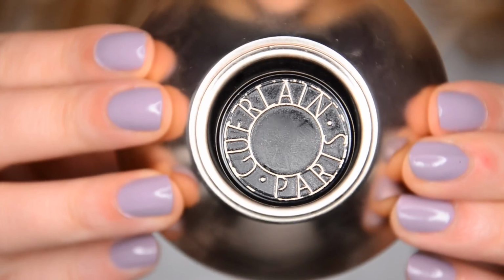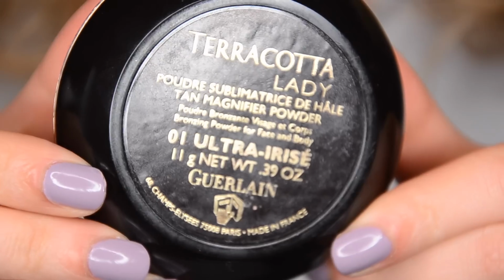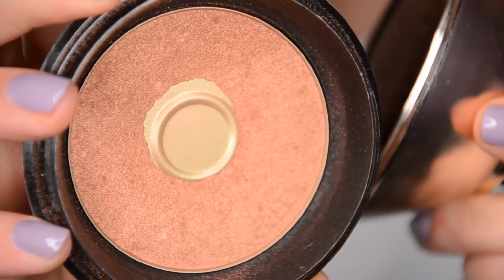Another bronzer that I'm actively using right now is this Guerlain Terracotta Lady, a 10 magnifying powder in 01 Ultra Irisé. And as you can see, I've made progress. Yay, I'm finally now using this bronzer as well. And you can tell that there's more pan.